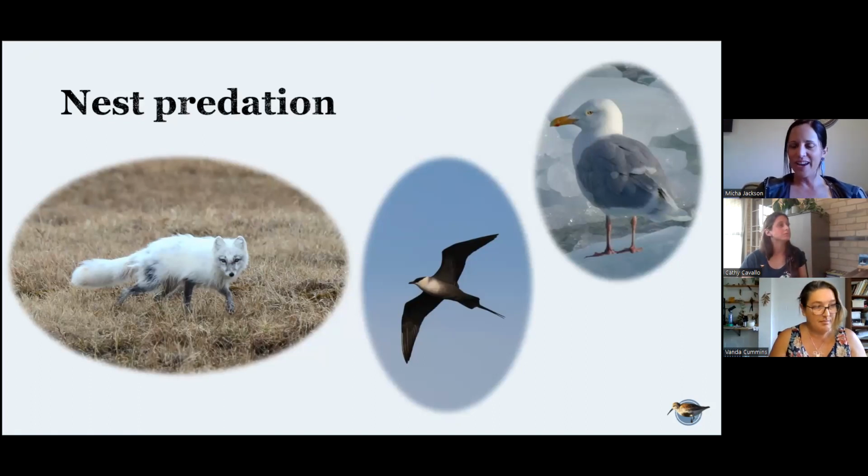So it's devastating, especially if you know a nest has been going for a couple of weeks and it's getting close to hatching, and then somebody goes in and eats them all. So this is an Arctic fox. That one strangely is still in its winter colors, which is a bit unusual. The bird in the middle is a Jaeger.